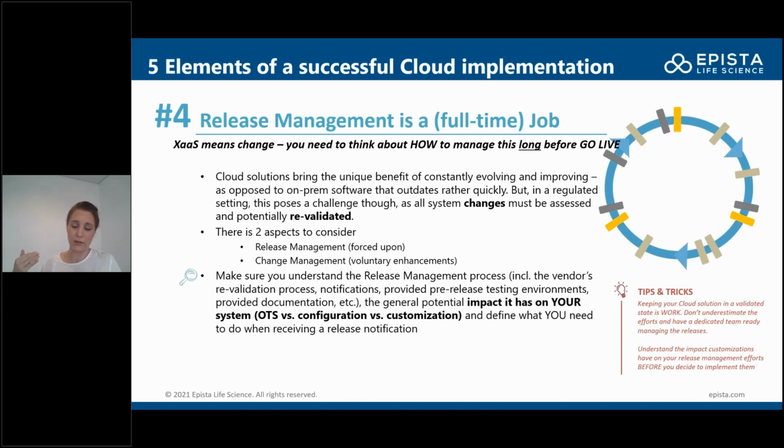But this is something that you still need to manage, and that you need to manage besides all those updates that come through the release management. So when you are thinking about release management early on in your process, way before you are even talking about the validation of your system, make sure you understand the release management process that your cloud provider is following.